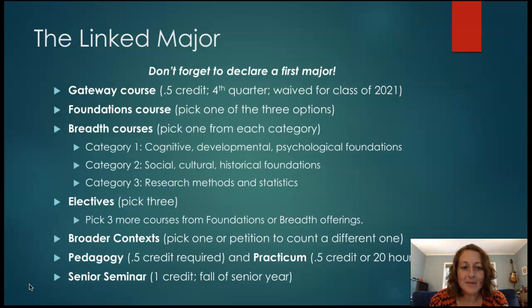The major is a linked major, so the most important thing you need to remember is to declare a first major. You can't declare just education studies. You have to have another major in addition. It can be anything you want, but you have to declare a first major, and only then can you declare ed studies. I'm going to walk you through the requirements.